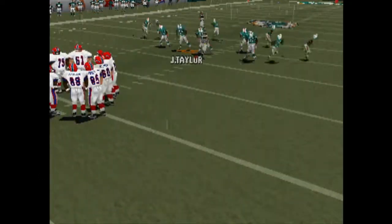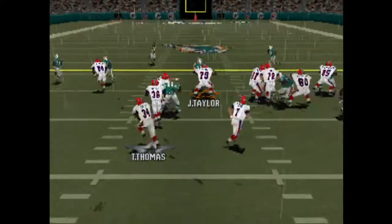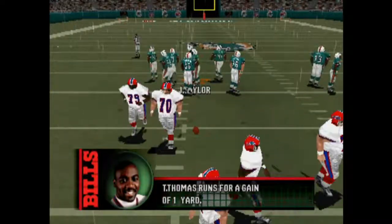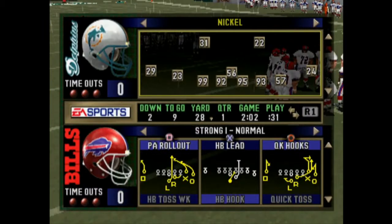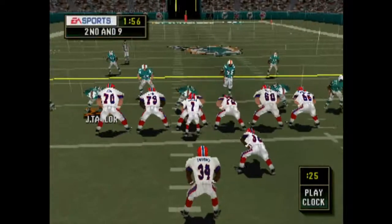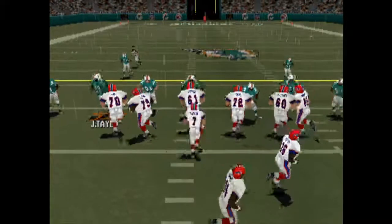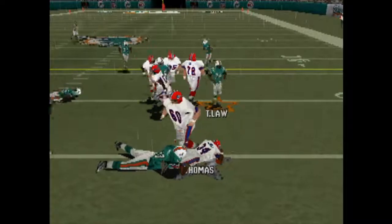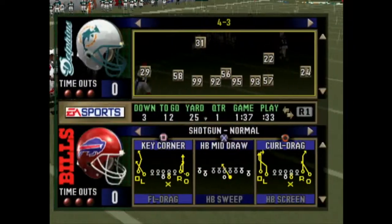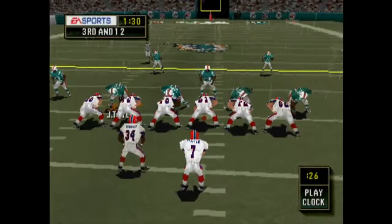First and 10. Ready, break! The Dolphins come out on a 3-4. The toss. Madison with the stop. Second and 9. Ball on the 28-yard line. Miami comes out on a 3-4. The toss. He got nowhere. If you get penetration against an offense, it can really mess up a run because it takes away the cutback option. Sixth play of this drive.